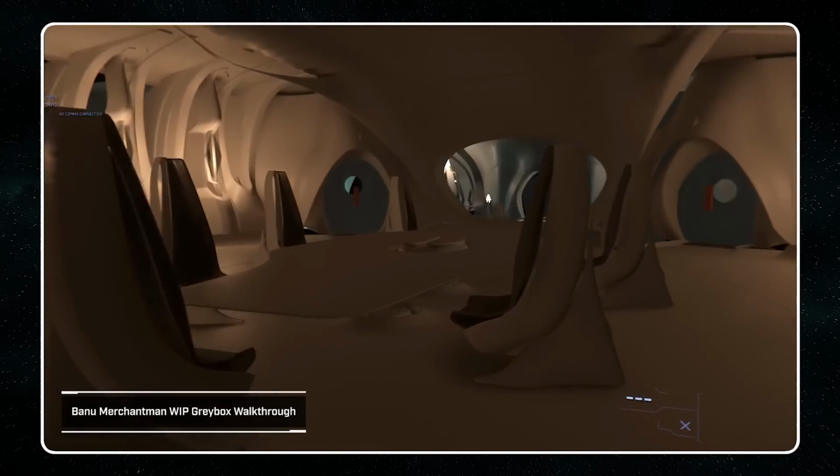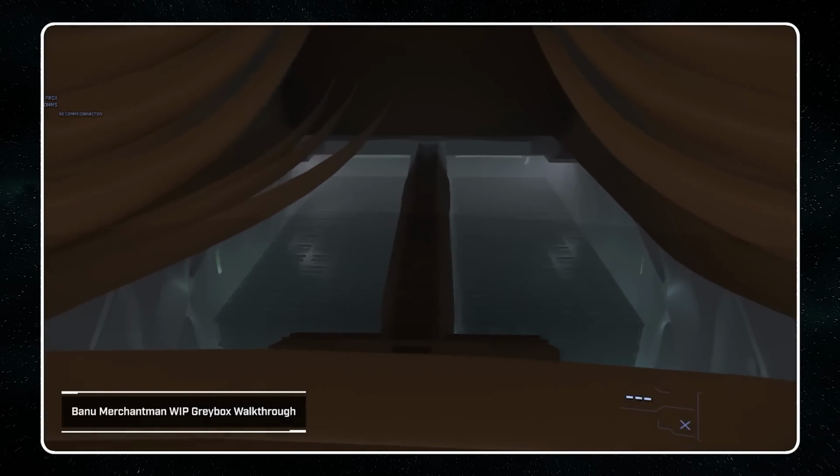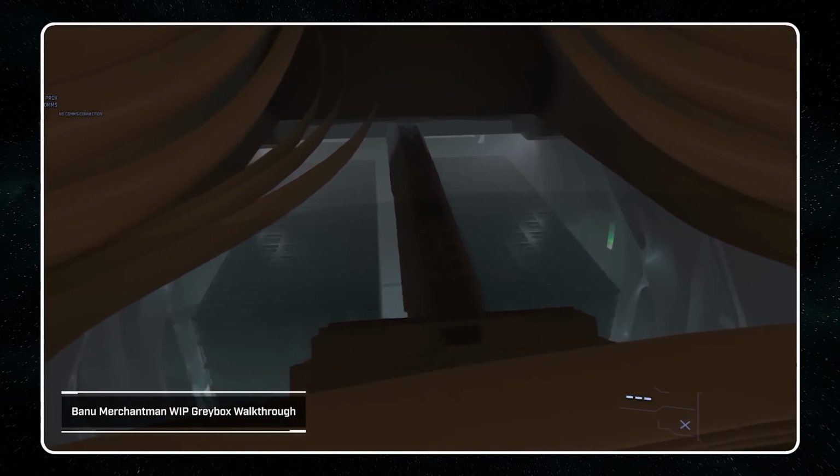So the negotiation table has one seat at the top for the actual mediator, which obviously would be a member of the crew, and then even numbers of seats on either side for the delegates to have their discussions. From the meeting room, you get a fantastic view of the cargo hold, where all of your goods would be stored.